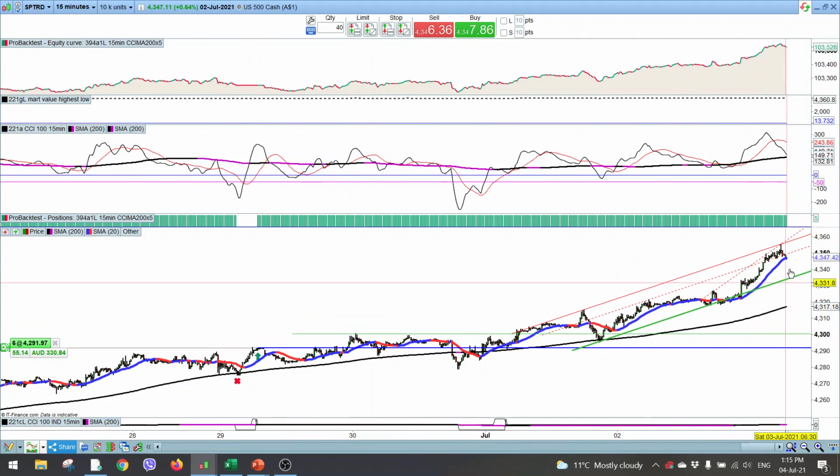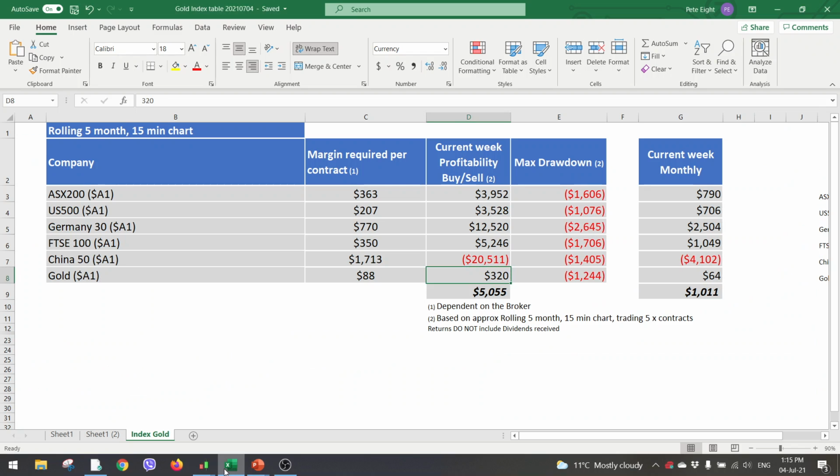So the US market's still going quite well at the moment, and we've realised $3,500 there for that, and that shows there the $3,500 for the 5-month period. Next, we look at Germany.